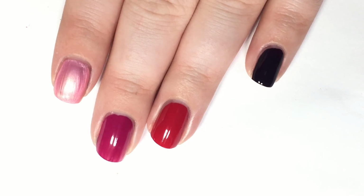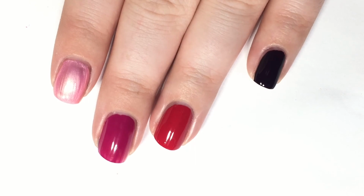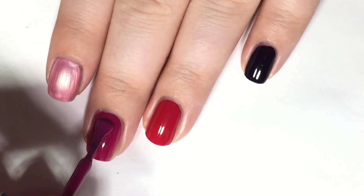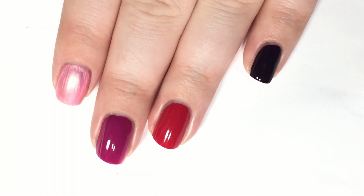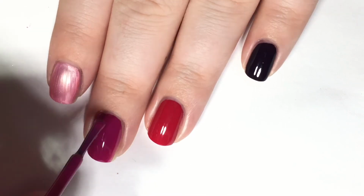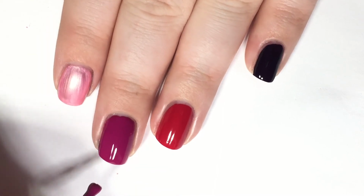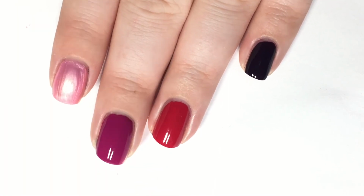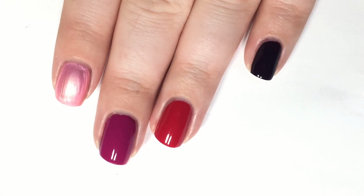Now, next up is Big Spender, and this one will be full coverage in 2 coats as well. This one has a really nice formula. It is running down my brush again. As you can see, it just got a whole bunch on my fingernail. That is 2 coats, and it is full coverage, and that's a really nice color, especially going into fall.